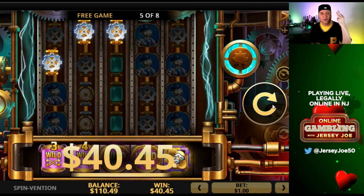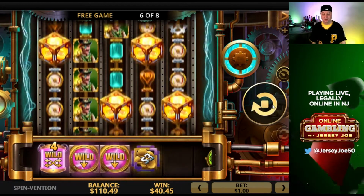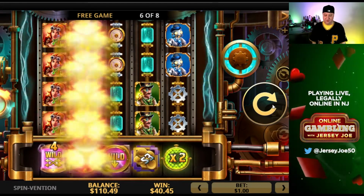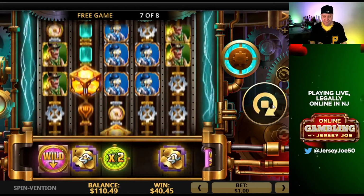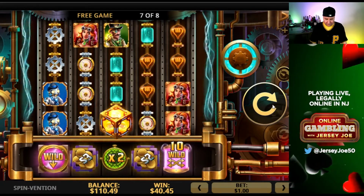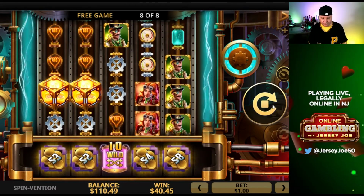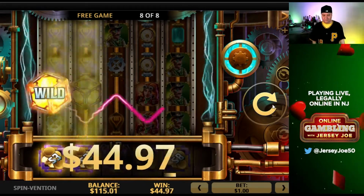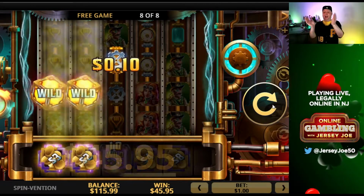$40 bonus round and still got three more spins to go yet. Very, very profitable bonus round here. Nothing to match the wild with. Two more spins. Final free spin. Money cards. And a dime. Wow.